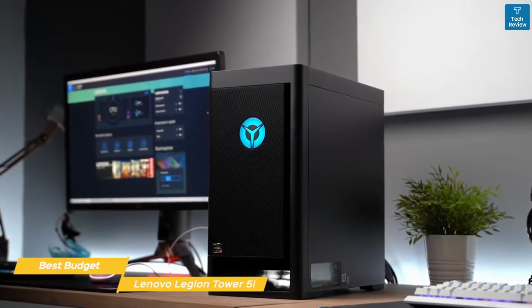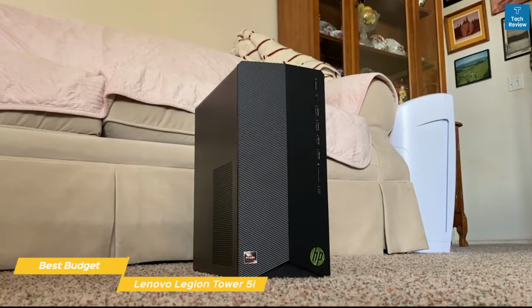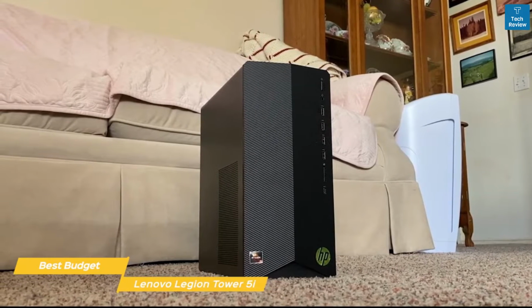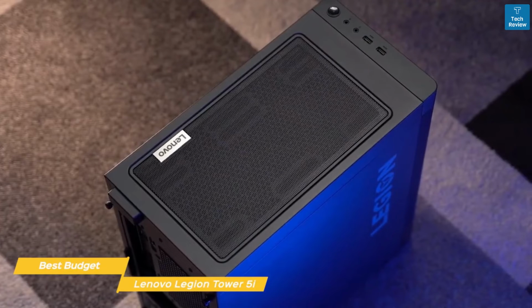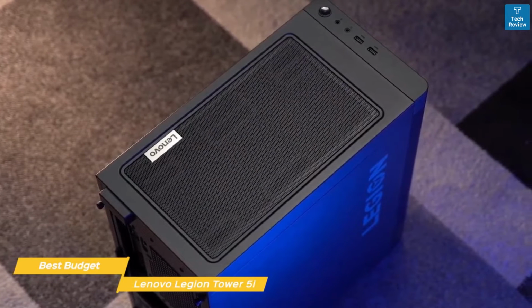configuration is also available. If you'd like to compare this with another budget gaming PC, have a look at the HP Pavilion gaming desktop coming up later in the video. On the whole, performance is going to vary depending on which CPU and GPU you go with, as well as the amount of RAM you choose when you purchase.